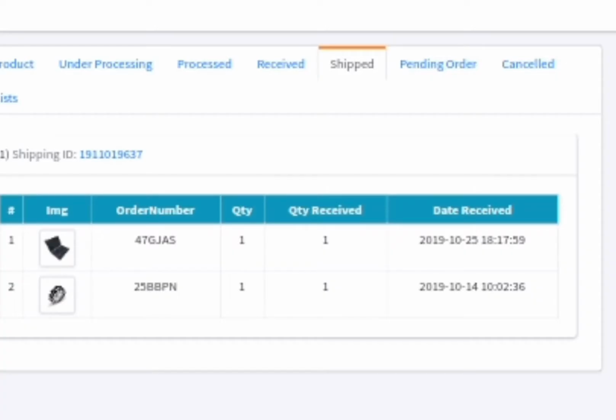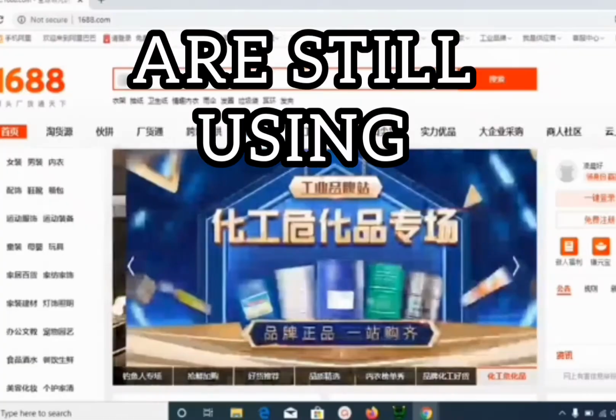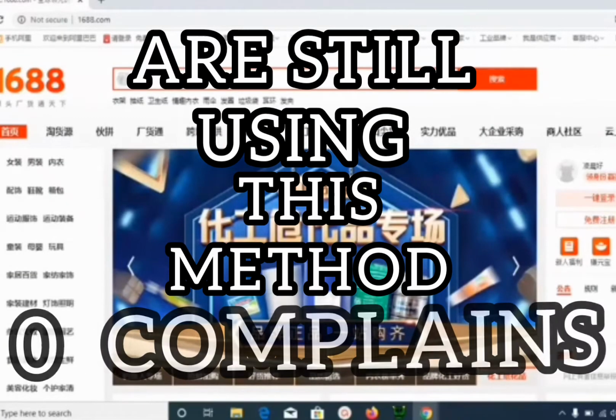Now, as you can see here, I've used this method in the past to purchase a Dell Latitude. I also have friends who have used and are still using this method without any complaints.